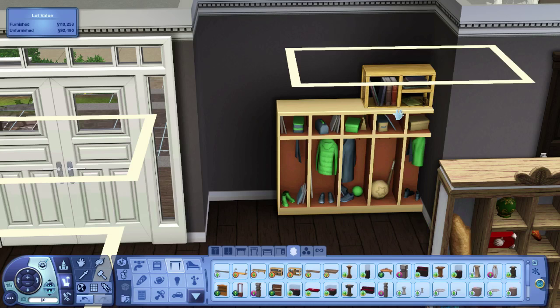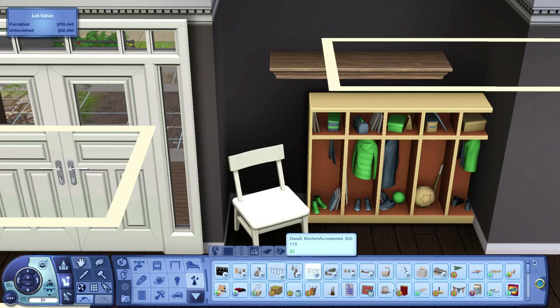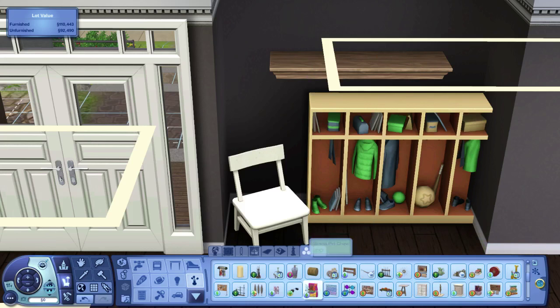Next, we move into the foyer, which is huge. I did not know how to decorate this at all. I was so worried. I was like, how am I going to fill the space? But I was able to make it work and it actually turned out really cute. It definitely was the room that took me the longest, but I really love how it turned out.